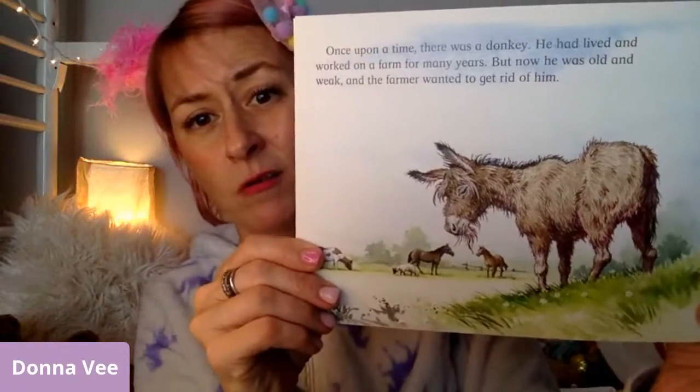It's a traditional tale for young readers. Once upon a time, there was a donkey. He had lived and worked on a farm for many years, but now he was old and weak. The farmer wanted to get rid of him. Aww.